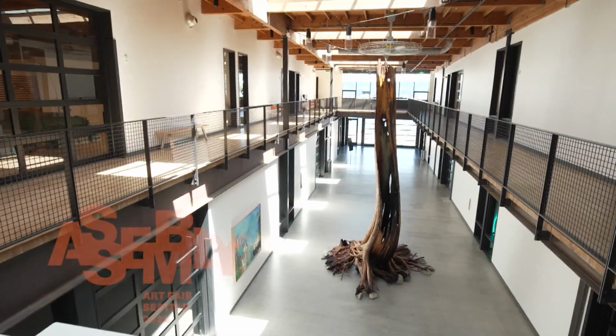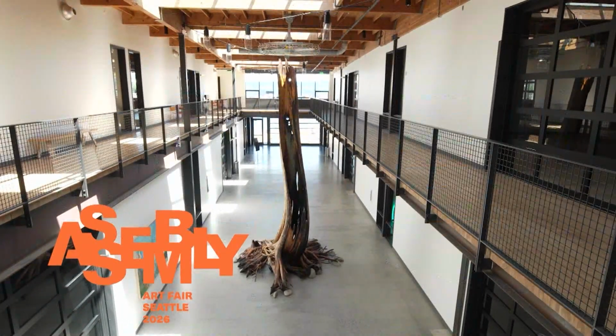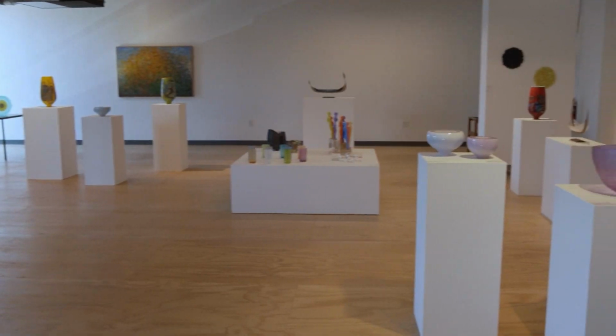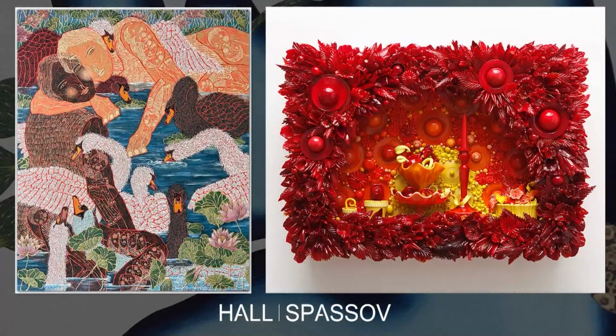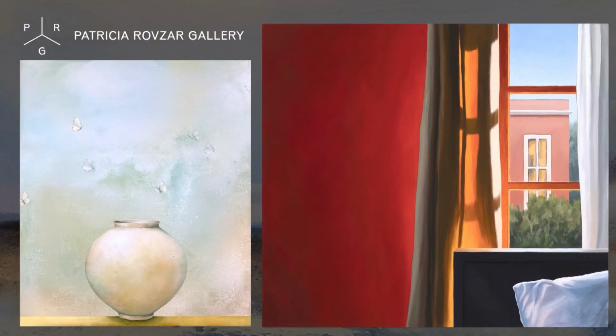Assembly is a different art fair in that it is gallery-led. That just means it's not run by a singular entity or a corporation. It's the brainchild of two outstanding gallerists, Sarah Traver of Traver Gallery and Carol Clifford of Greg Kucera. There are 14 participating galleries, most of them local, and all of them are going to have their own 2,000 square foot space, which is very big for any kind of an art fair.